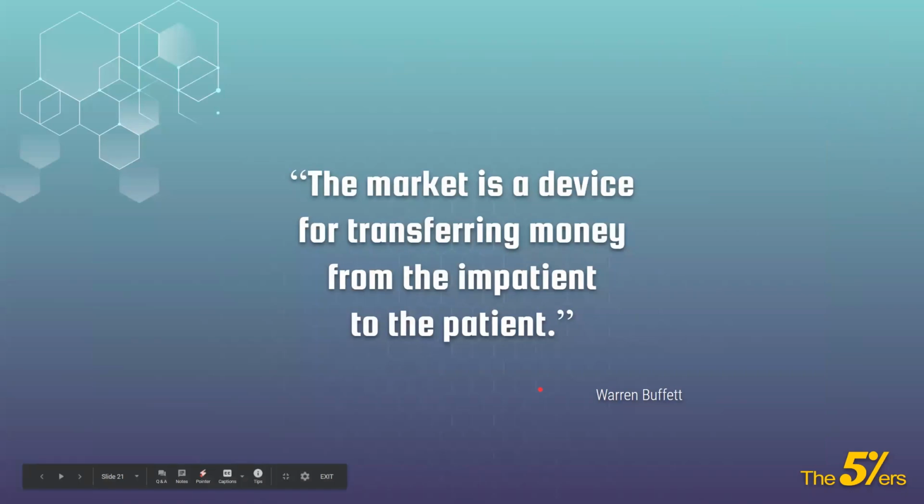Again, patience, patience, patience. The market is a device for transferring money from the impatient to the patient. Let the market come to you. Let the market give you the best setups. Don't chase the market. Just wait patiently for the market to give you the best setups, and you will be rewarded.